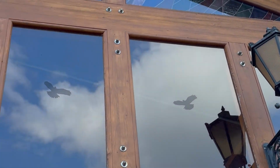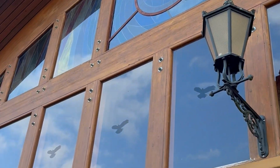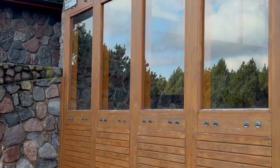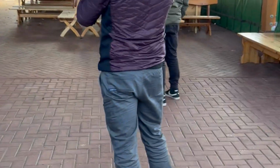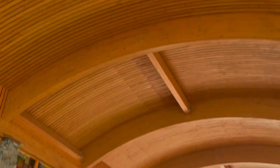The curved CLT beams. Things to find when you're scooting around. That is pretty impressive.